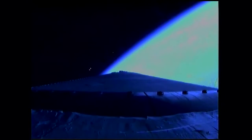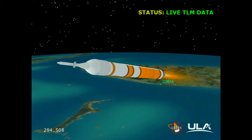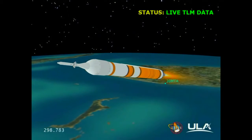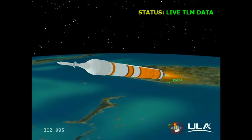Four minutes, 46 seconds in, still looking good. Chamber pressure holding very well in a core booster as we're approaching the 5 minute mark. 5 minutes into the flight. Standing by to go to the partial thrust command. That partial thrust command about 15 seconds from now.